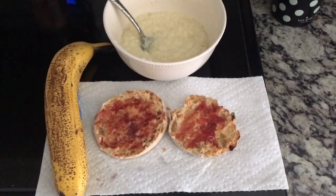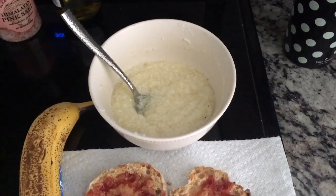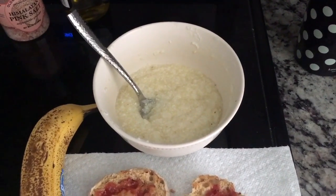Good morning, guys. This is breakfast for Friday. I have some grits here. It's a 1/4 cup of grits that you cook up. I just do it in the microwave.